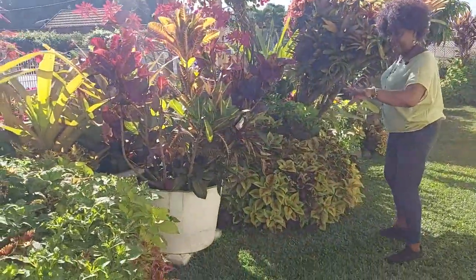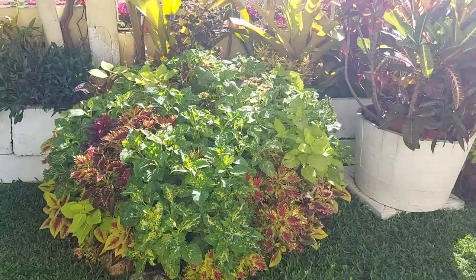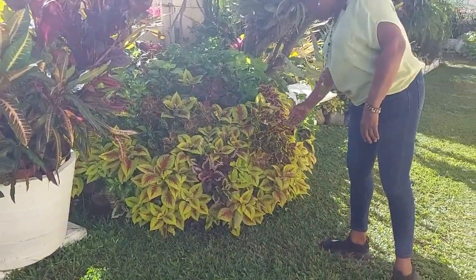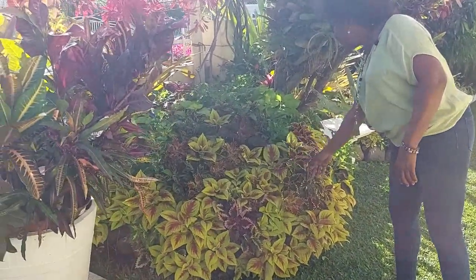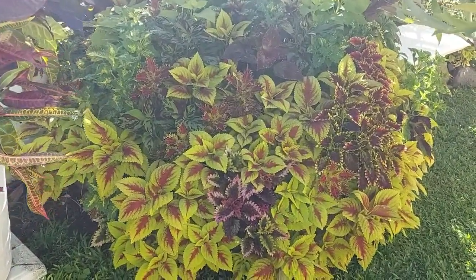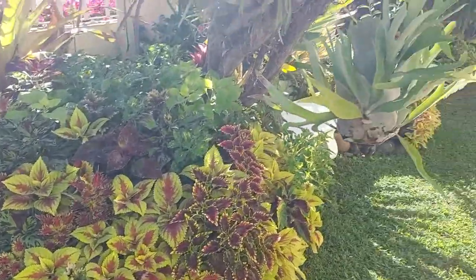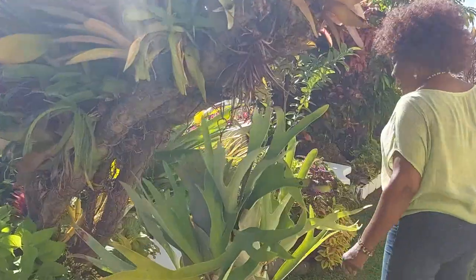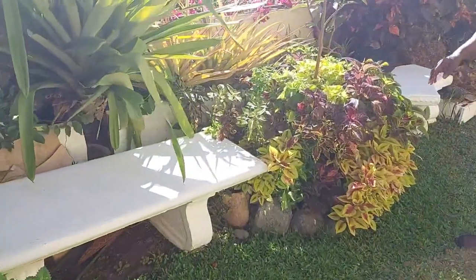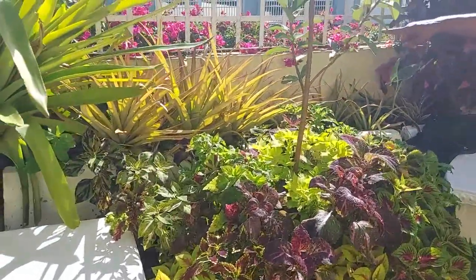On this side, the homeowner has, it looks like three round beds filled with Joseph coats, a wide collection of Joseph coats. And they just seem to love this location. They're kind of semi-shaded, but they get enough sunlight. She has pineapples growing on that side.